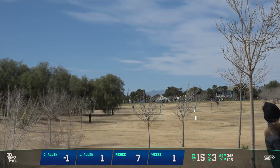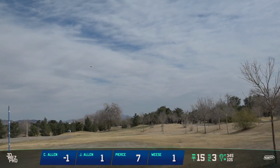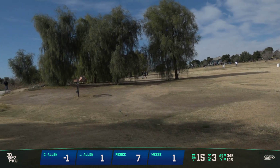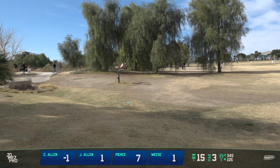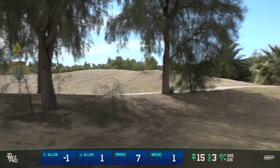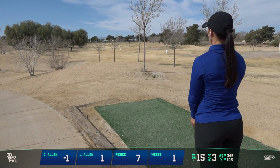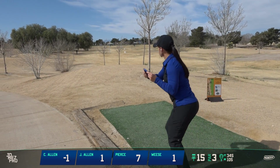Just get high like Paige's. Yep. Let it hyzer out. Take it all out of play if you can. Just hyzer, all hyzer, the skip way over there. That's fine. Did she go deep? Oh yeah, she did go deep. Wow. That sidewalk on the left is the only OB you have to worry about hyzering out early. There's no other problems here.